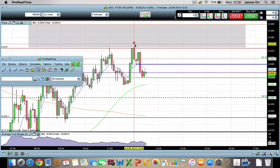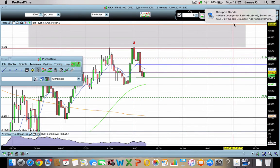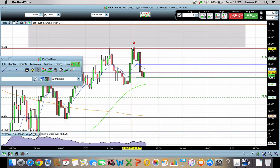The reason this is an even stronger signal is because this strong bullish candle, as you can see, my line here is at 6572. This bullish candle stops almost exactly on the line. If we actually look at the close, it's 6571.8 on this candle. So 0.2 of a point away from this zone. I've marked this in earlier this morning off of the daily chart. The reason I have selected this zone is because it's a strong support and resistance zone on the daily time frame. So what I was looking for is a signal within this area to sell.